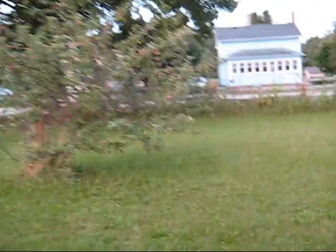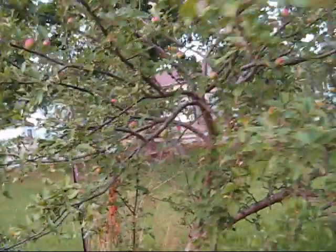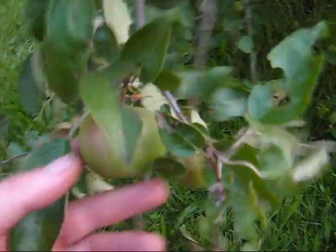I'm going to show you the biggest apple we have probably ever seen. We got a big one? Yeah. Just showing you that one. And this one, that one's pretty big. For our trees it is.